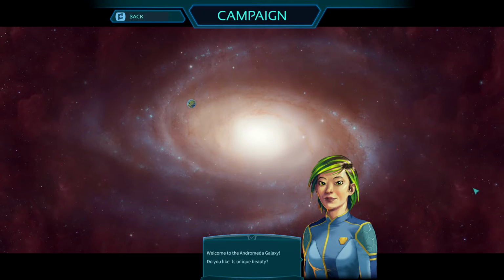Welcome to the Andromeda Galaxy. Do you like its unique beauty? Since the discovery of Ideon crystals has enabled us to travel in hyperspace, new habitable biospheres are constantly being identified.